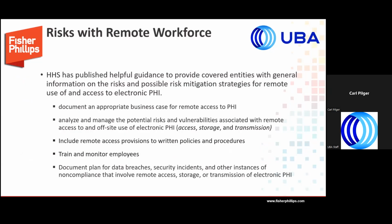HHS has published helpful guidance to provide covered entities, including group health plans, with some information about what risks they need to protect against. Document an appropriate business case for remote access to PHI, and analyze and manage the potential risks and vulnerabilities associated with remote access, using PHI from an offsite location. Include remote access provisions in your written HIPAA policies and procedures.